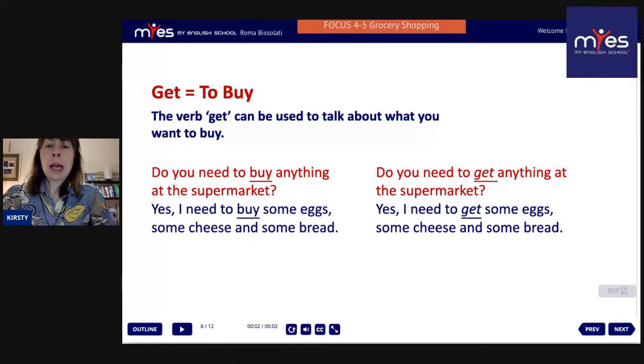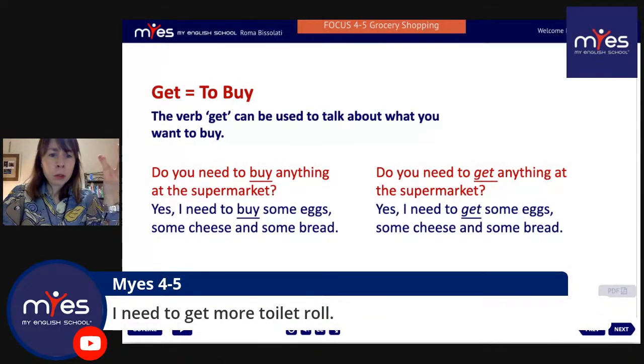So for example, I need to buy some bread, some oil, some rice, and 4 lemons. Okay. This is one that I think lots of people can relate to: I need to get more toilet roll. I need to get more toilet roll.